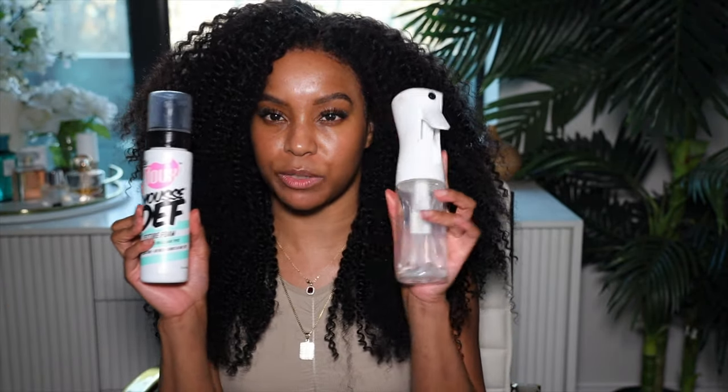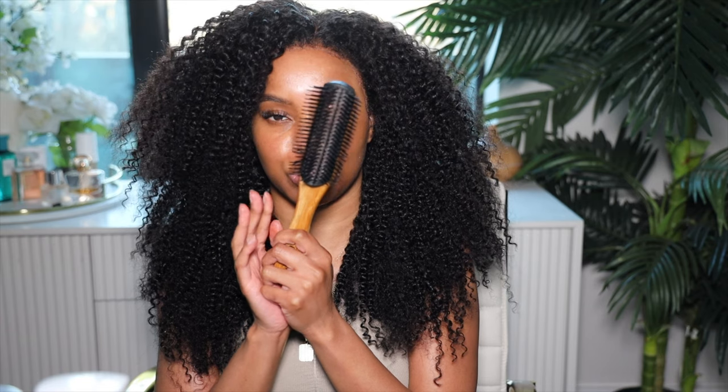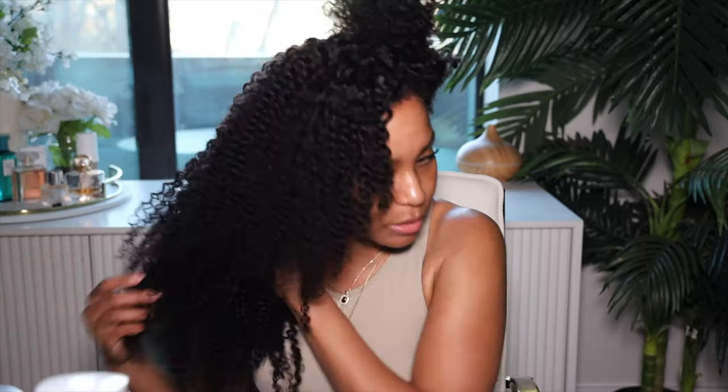Love using this. I'm gonna use some water as well to water it down in my continuous spray bottle. And I'm also going to use my Evolve 572 brush to detangle and clump these curls. Wow, some of these curls are really just like, girl, you said you cut me, but you did not. You thought you did, but you didn't. So I'm gonna clip this hair away, boom.